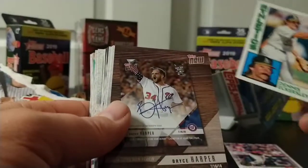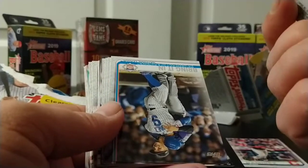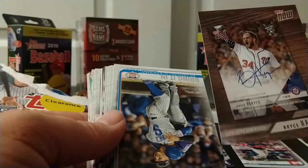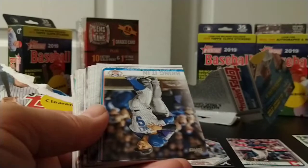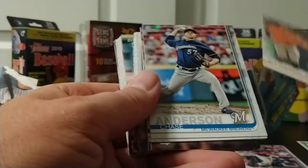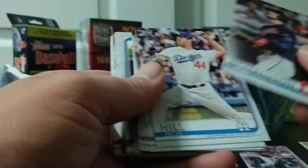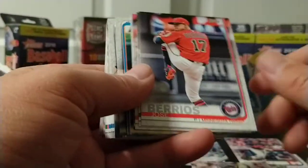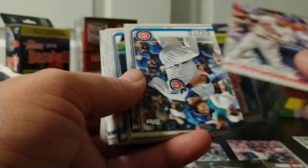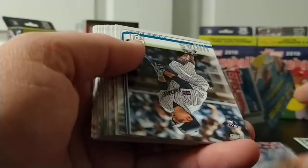All right. Eckersley. Oh! That can't be signed, is it? That can't be signed. Nah, that's on that card. Bryce Harper now. Should I lick it to see if it's an autograph? See if it smudges off? Bring it on. Dynamic Duel. Chase Anderson. Mookie Betts. Gregory Polanco. Josh Donaldson. Rich Hill. J.T. Realmuto. Jose Berrios. Crawford. Not getting much, guys. Sort of sucks. Give me something to get excited about.